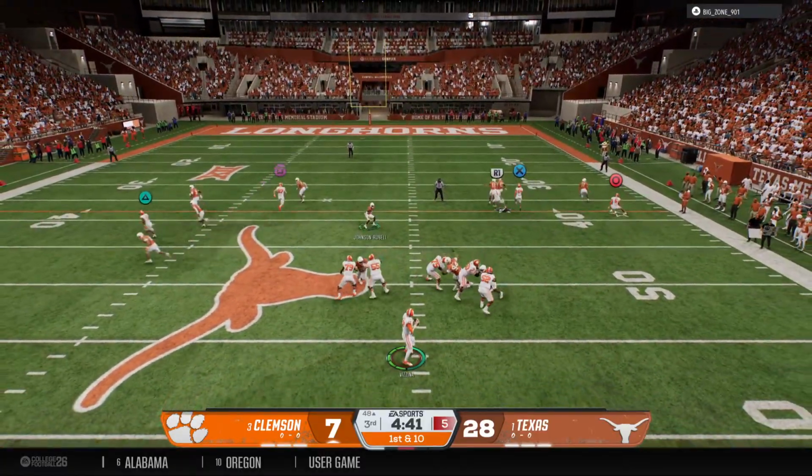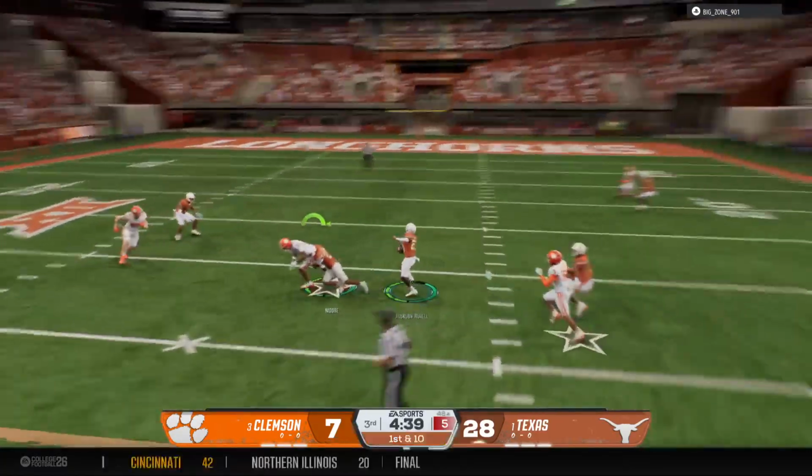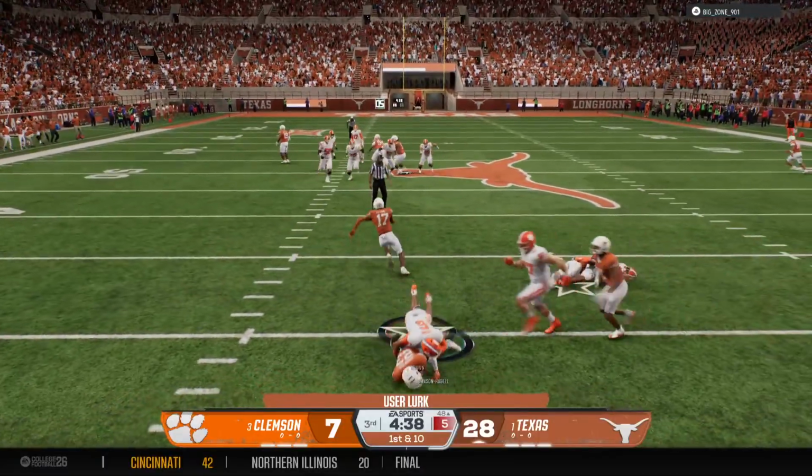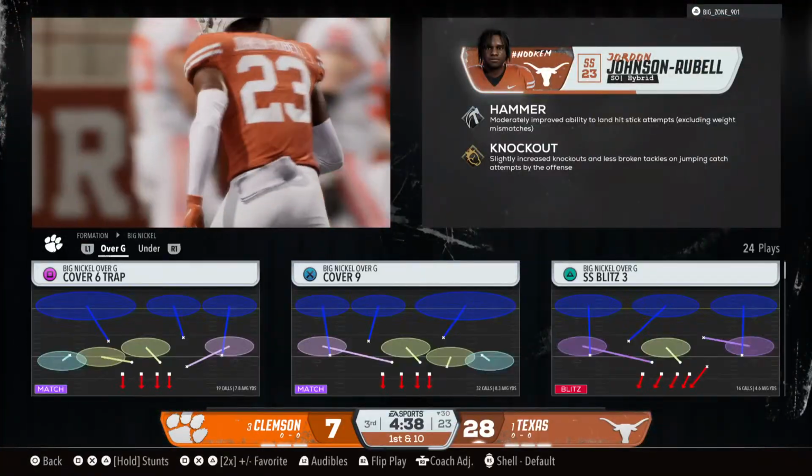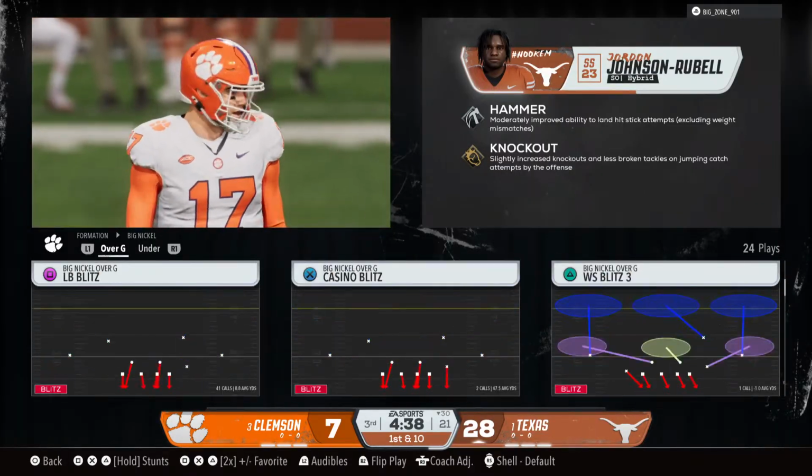First down, looking to throw the ball. Lets it fly to the wideout. He fires this throw and it's intercepted. Not a big return, but the pick ends the scoring threat. The offense will now take over at the 30.